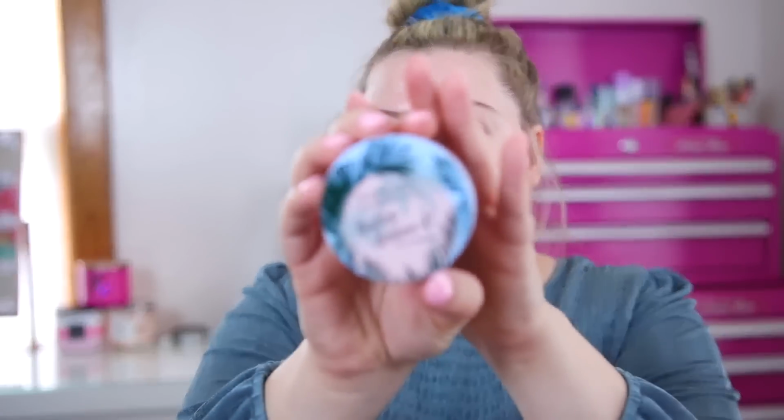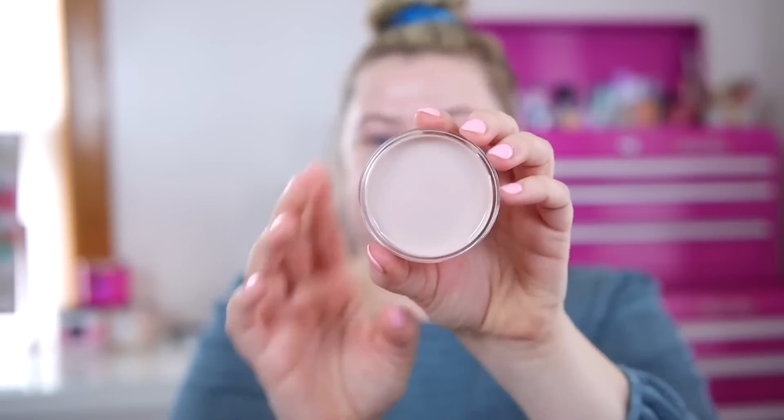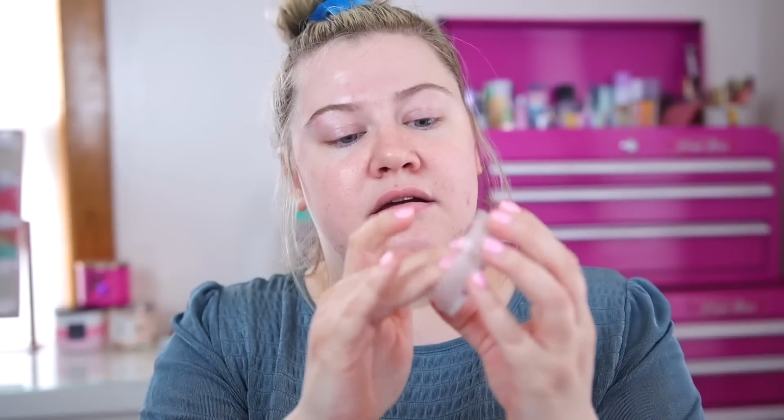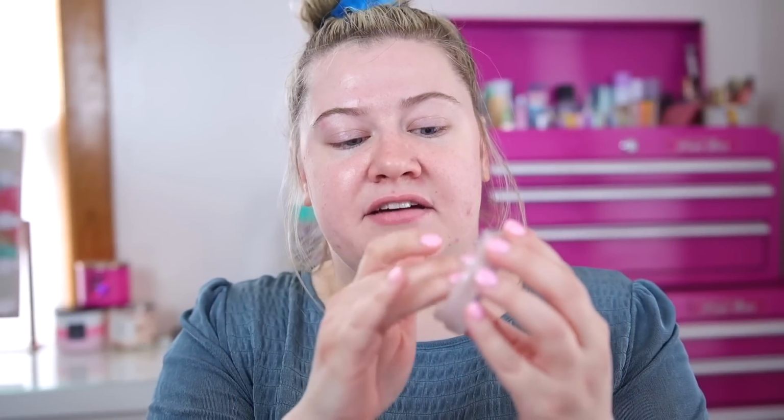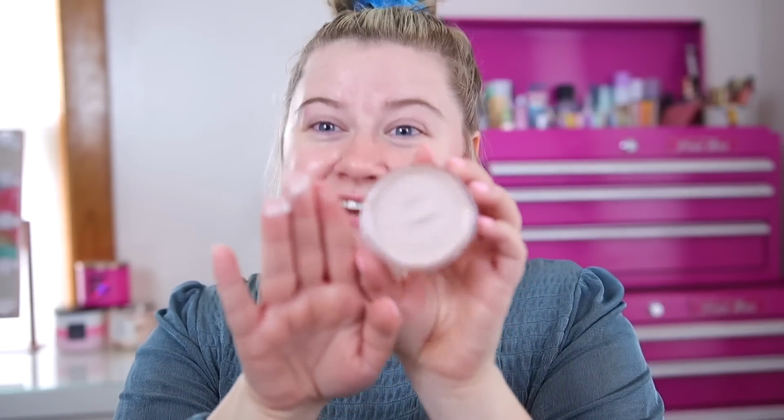So here is the packaging on that, and it doesn't have a seal or anything. Okay, so this is definitely different than the putty primers that I have tried before. This is ultra buttery. It feels like butter, not putty. It does have a slight coconut scent to it, which I feel like all this line does. So if you're not into scents, you probably won't like this. But yeah, it's literally like a balm.